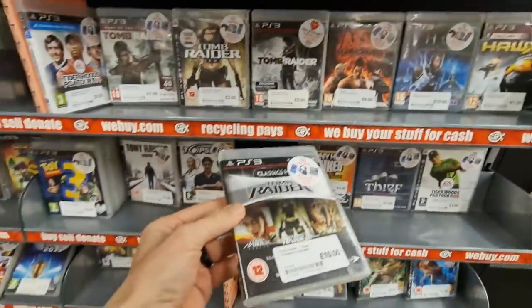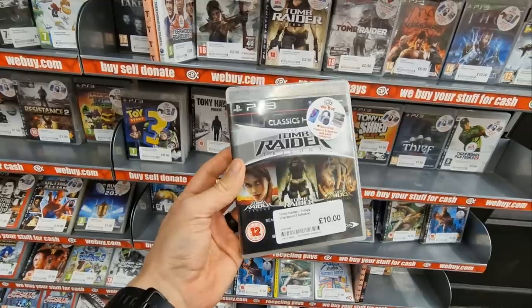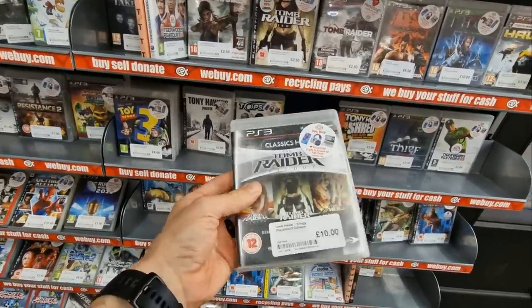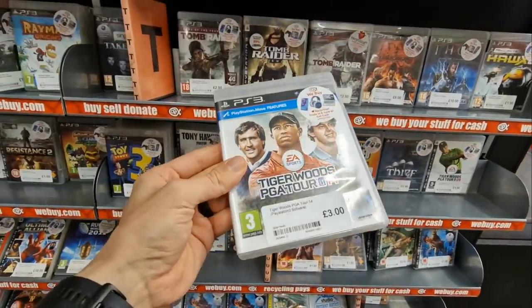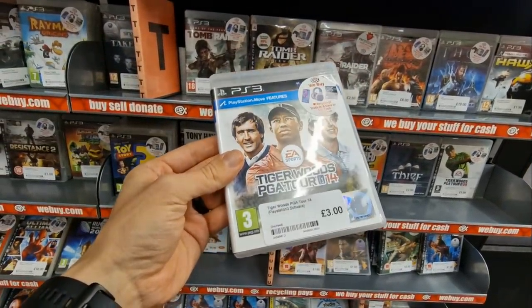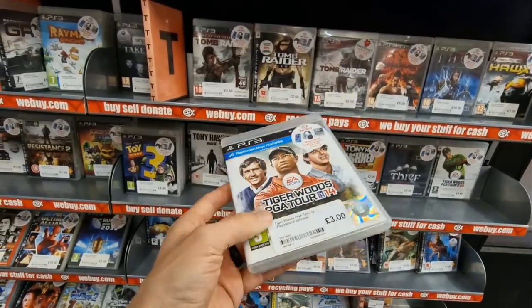They had a Tomb Raider HD collection for £10, which I think is a very reasonable price to be charging for this. I think on the Xbox 360, I remember once actually I went into CEX, they had it on the 360, and I bought it and flipped it for an extra £10 on eBay, and it sold to a guy that literally lives the street over, so I walked it to his house.